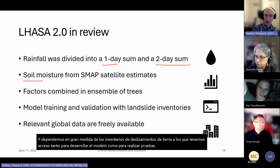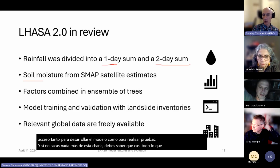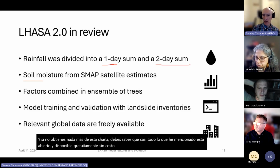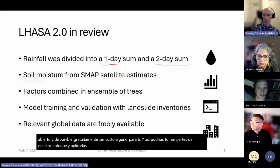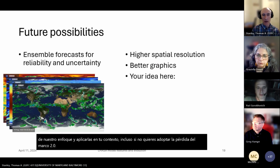And if you get nothing else from this talk, know that pretty much everything I've mentioned is open and freely available at no cost to you. And so you can take pieces of our approach and apply them in your context, even if you don't want to adopt the LASA 2.0 framework.